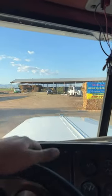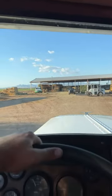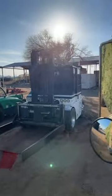So these guys over here are hand loading. That lady got some big bales. There's my baby girl.